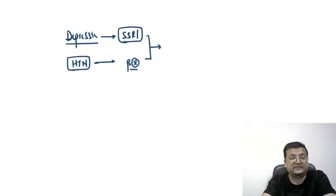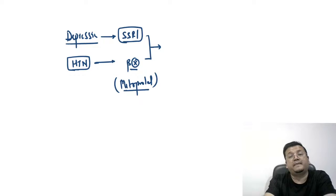SSRI is not specified, so we'll keep it as SSRI. This is the question, and in beta blocker he has asked metoprolol. So tell me, patient is taking SSRI. I am assuming most likely for depression, but maybe for anxiety, and he develops hypertension. Can beta blocker be used? Beta blocker such as metoprolol or not?